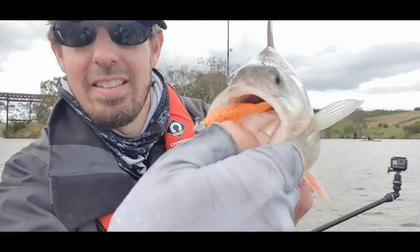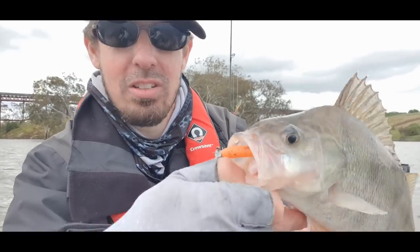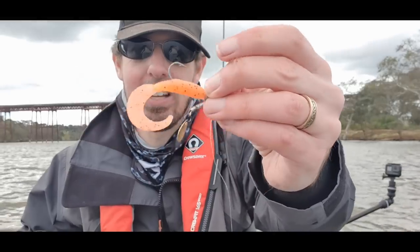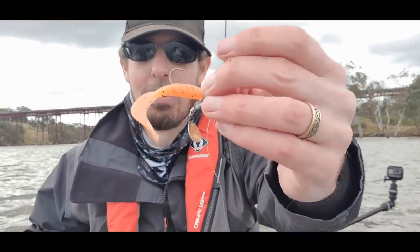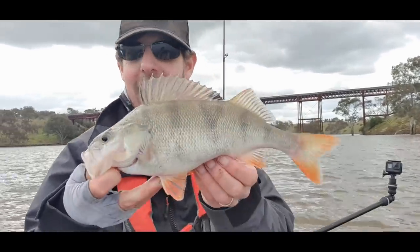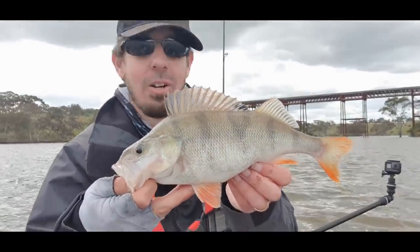And as you can see, if you look down that gob, I just flicked across to that orange. And so there we go there, guys. So that is on that bright orange. You've got that integrated jig spinner there, and there is a beautiful fish. So we are very happy.